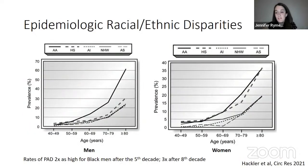So to start off, many of you have probably seen diagrams like this. Epidemiologic, racial, and ethnic disparities certainly are present in peripheral vascular disease. In the left figure, you see that for men, rates of PAD are 2 times as high for Black men after the 5th decade and 3 times after the 8th decade. And you can see for the other ethnic groups, Hispanic, non-Hispanic white, and Asian American, not the same trajectory. So there's a significant prevalence of disease amongst Black men.